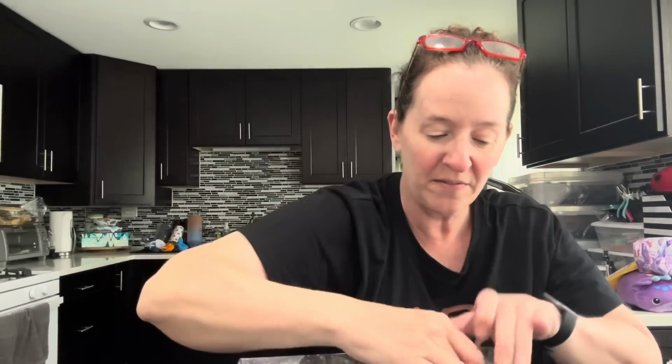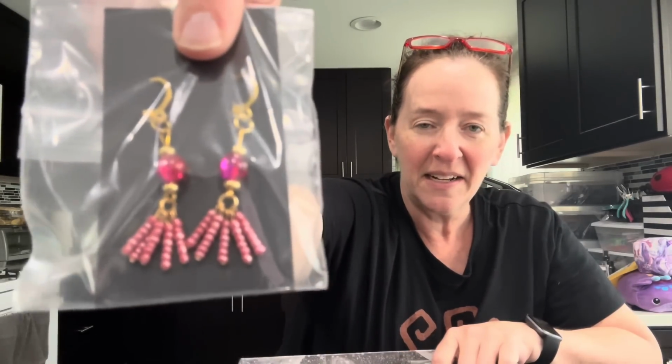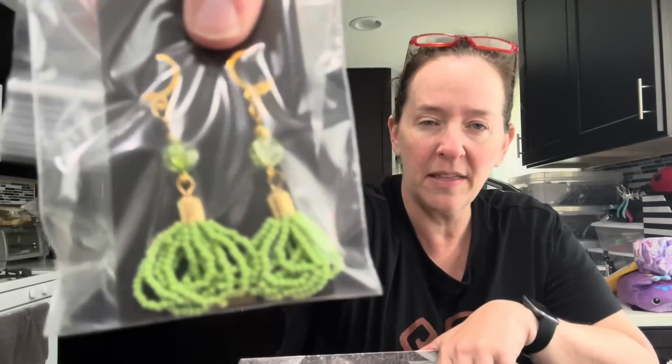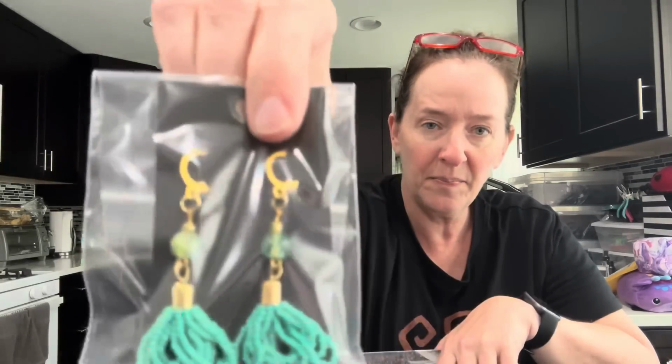So I only have one of each of those. I have these really cool danglies. I have one in that color, which is like a pink, one in orange, and those are the only two colors I have left of those little danglies. And like I said, just look up the word clearance and you'll find all these. I have these little dangly beads. I have one green and one aqua.